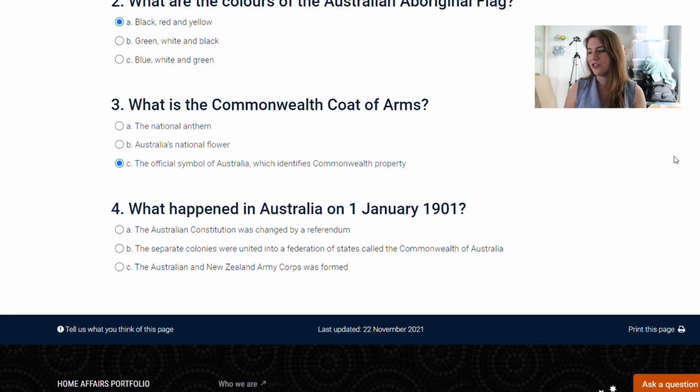What happened in Australia on the 1st of January 1901? A, the Australian Constitution was changed by a referendum. B, the separate colonies were united into a federation of states called the Commonwealth of Australia, or C, the Australian and New Zealand Army Corps was formed. While I don't know the specific details, I knew that technically this is the day that Australia became the country of Australia instead of the group of colonies under the British Empire. So knowing that and the way that the answers are worded, I'm going to go with B.